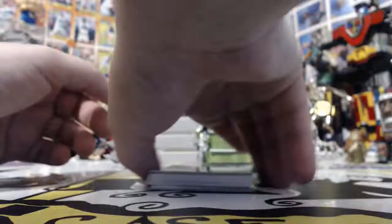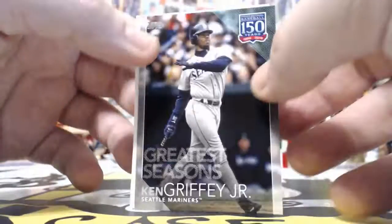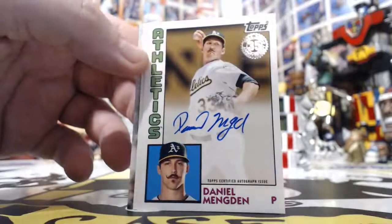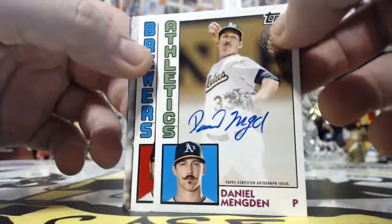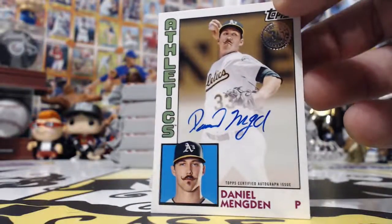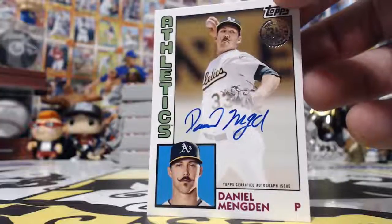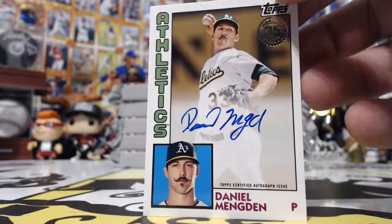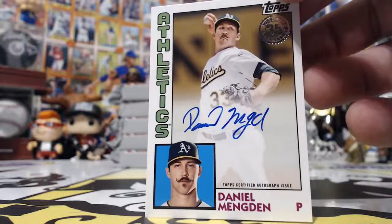We got Ken Griffey Jr., greatest seasons. All right, Oakland Athletics, Daniel Mengden on card auto. With that Rollie Fingers mustache. Very nice. Three stores. That's really good.